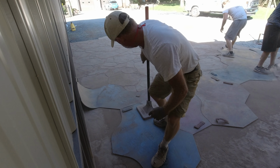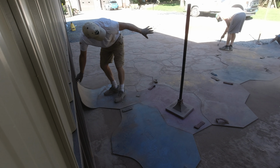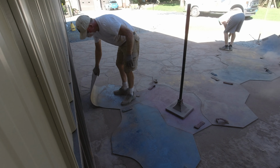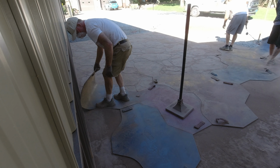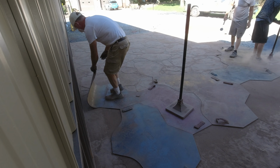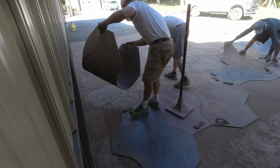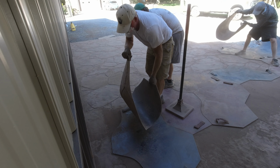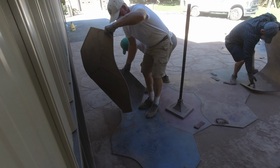Nice when you can have a guy stamping, a guy touching up, and a guy going down the wall. Everybody doing their own thing, put together. These patterns are pretty easy to put down. We got a curved side and a notch side. Just line up the curves.